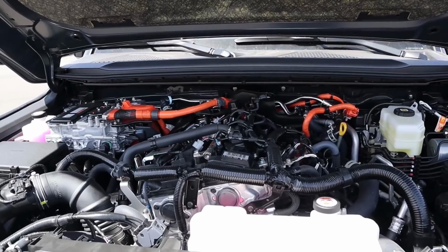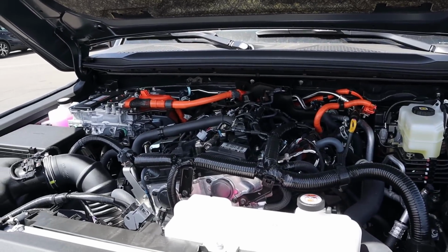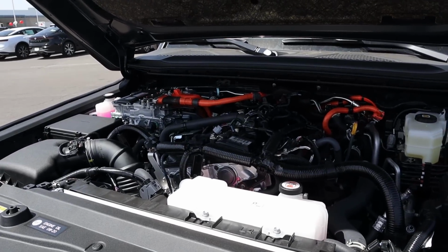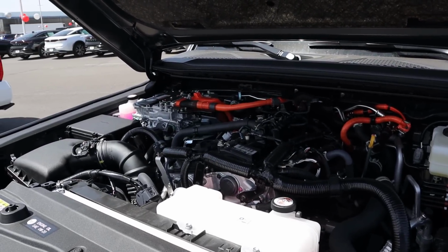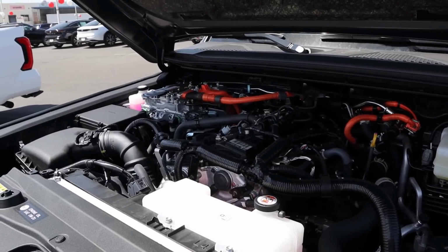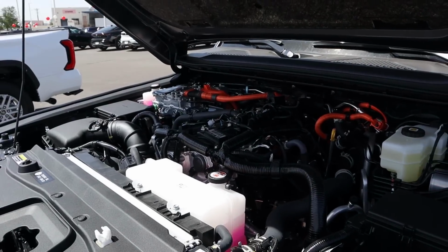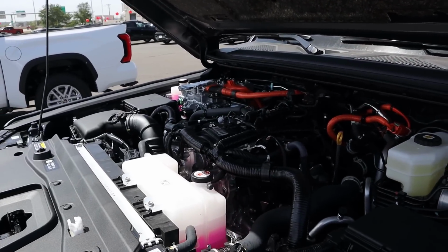Under the hood, we have a turbocharged 2.4 liter 4-cylinder that is also paired to a hybrid system and an 8-speed automatic transmission. Fuel economy is 22 around town and 25 on the highway, with power outputs being 326 horsepower and 465 pound-feet of torque.